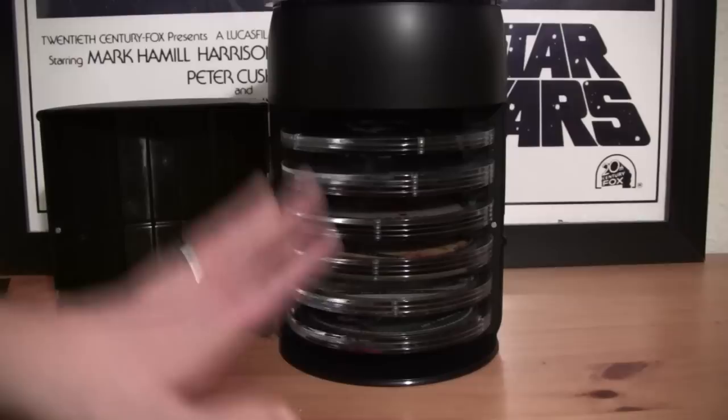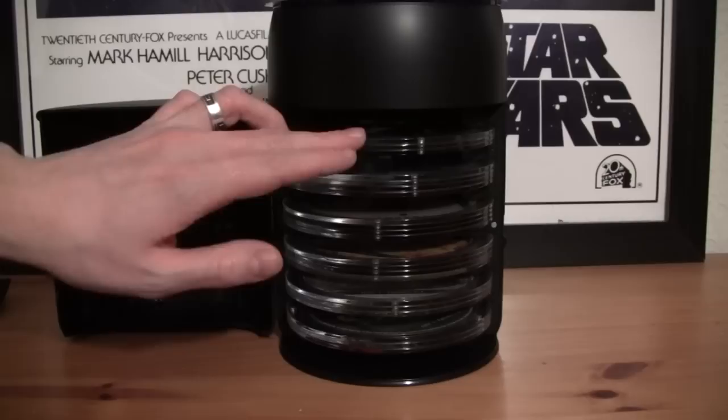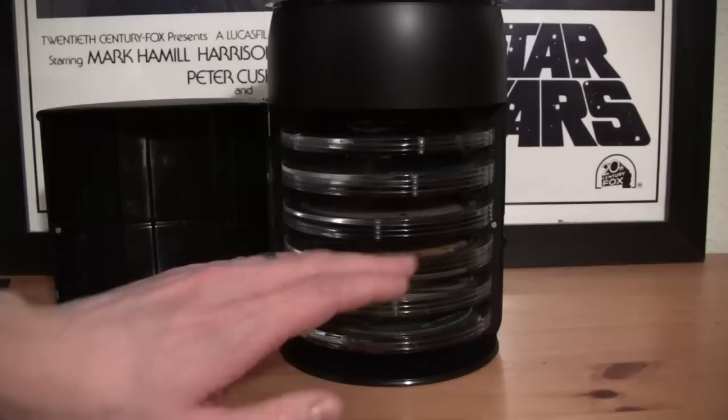Now the discs, which have been cause for concern, cause for a bit of controversy with people who are looking forward to this set. These are specially designed disc holders. Obviously we have all the seasons here. We have season 1, season 2, season 3, season 4, season 5 A and season 5 B, or as they're being called in the home video department, season 5 and the final season. Bit of confusion there, but nothing too major.